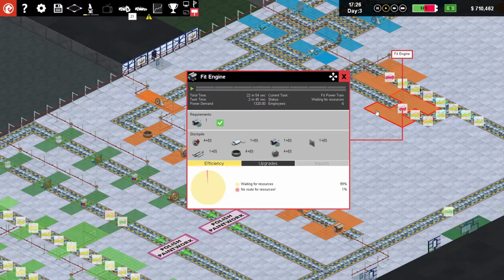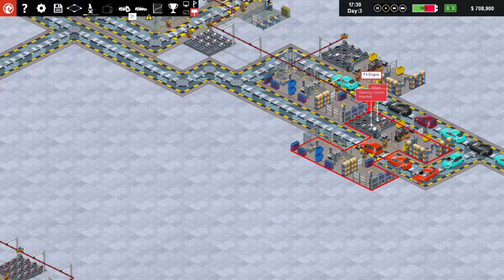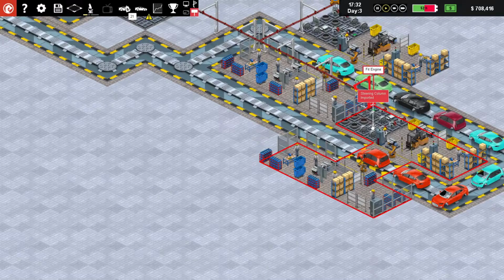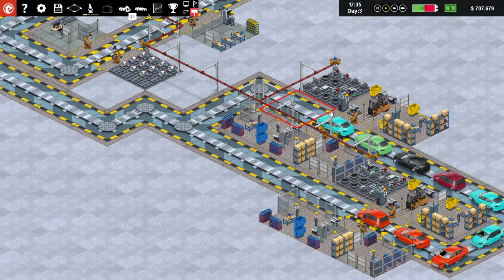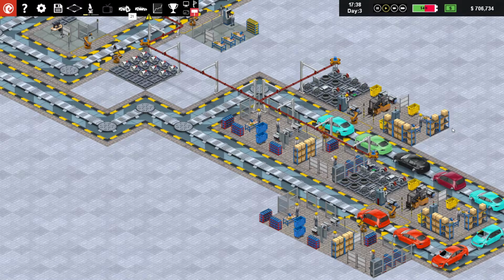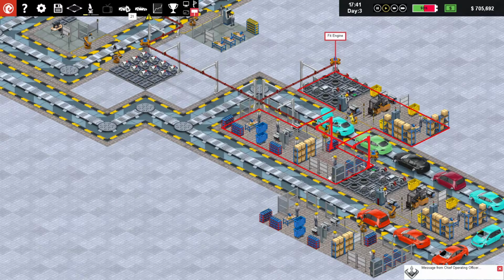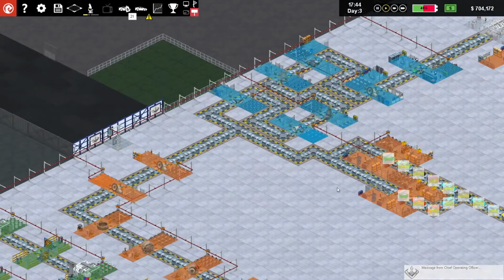Waiting for resources. Sure. Waiting for resources. Really? I thought we had everything. Well, we had a great plan, but it seems to have fallen in somewhat of a hole. Waiting for resources. Oh, it's on pause. Why is it on pause? Stop being on pause. Thank you. All right, that's better.